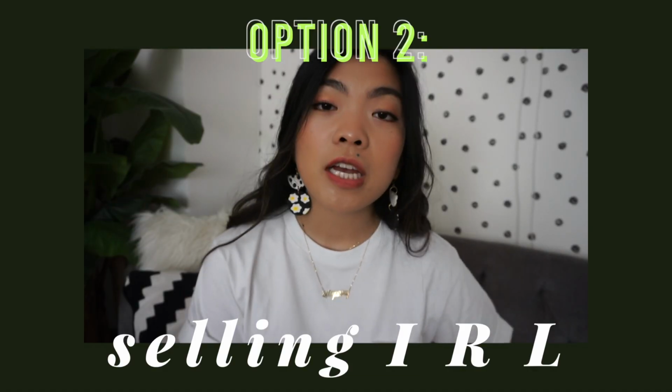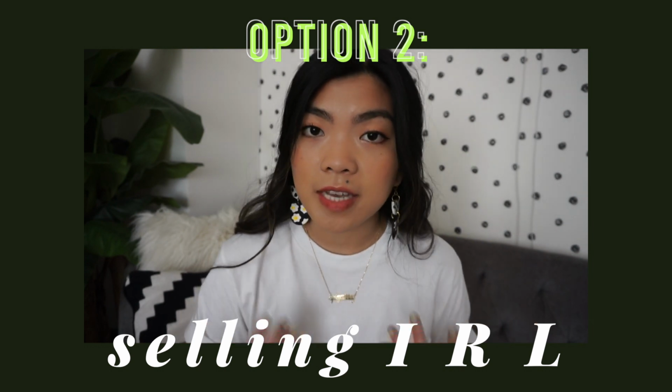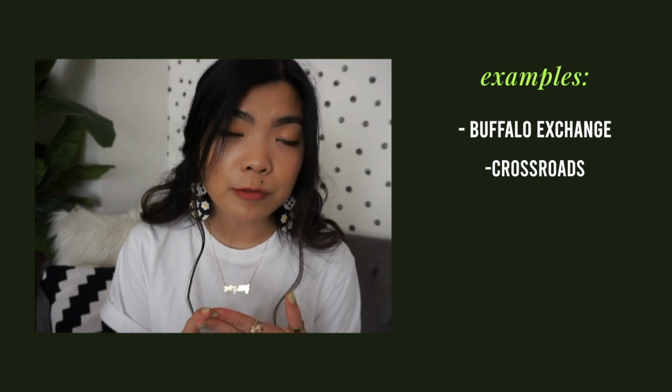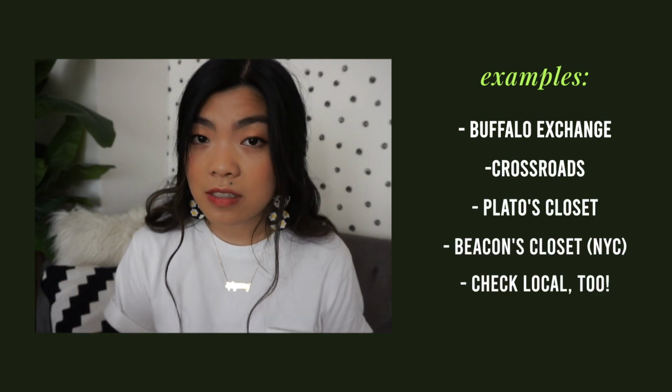Second category here is places that you can visit in real life, and they will buy your clothes in most cases on the spot. Places like this include Buffalo Exchange, Crossroads, Plato's Closet. In New York, they also have something called Beacon's Closet. All of these places are looking for things that are on trend, are going to be sellable and in demand, and that people are going to buy. Because they're buying your clothing outright, they definitely want to be able to sell it, which is why they also will turn down a lot of items.